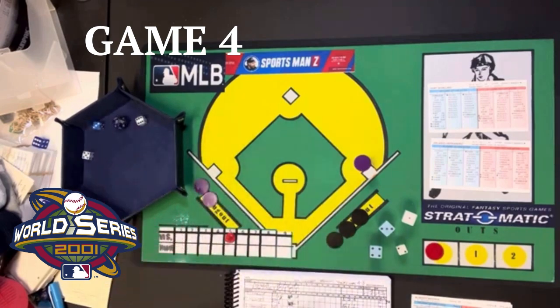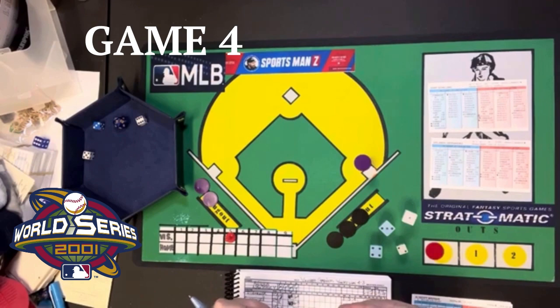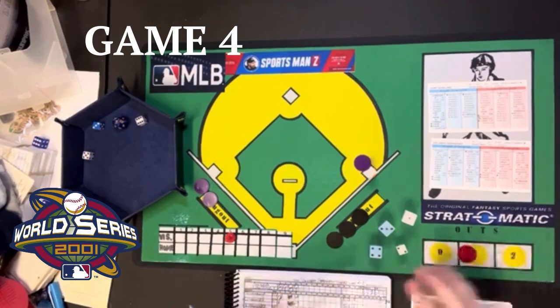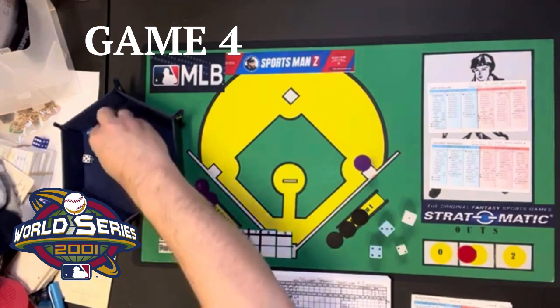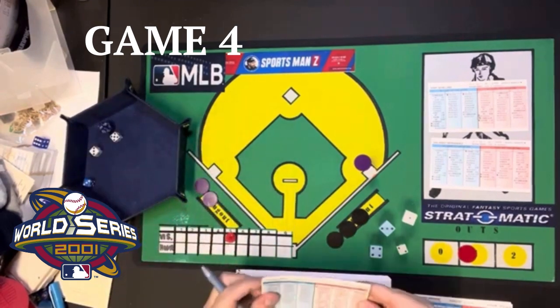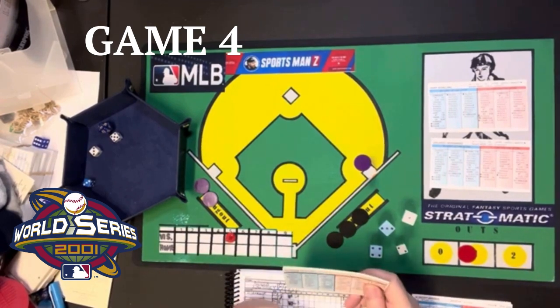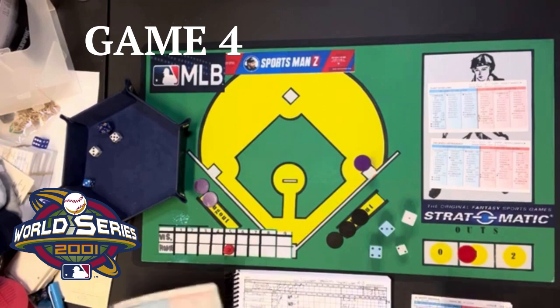Matt Williams is up. He gets a 3-11, and that is going to be an out. That's going to be a line out to second. Steve Finley comes up. He gets a 3-8. That's a ground ball, second base, A, and that is the end of the inning. And the Diamondbacks again score nothing in the fifth. We go to the bottom of the fifth.